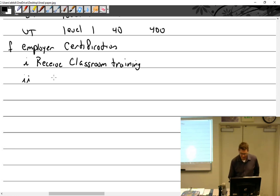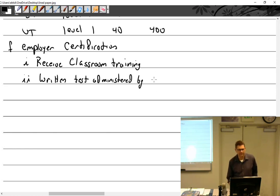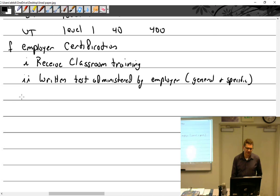All right. Written tests. Administered by who? Who's going to give the written test? The employer. So we may have a general and specific. General will be general non-destructive testing procedures. Specific would be specific to that method. Often the general procedures have a lot to do with how things are made, and the specific would be how to test it using the appropriate medium.